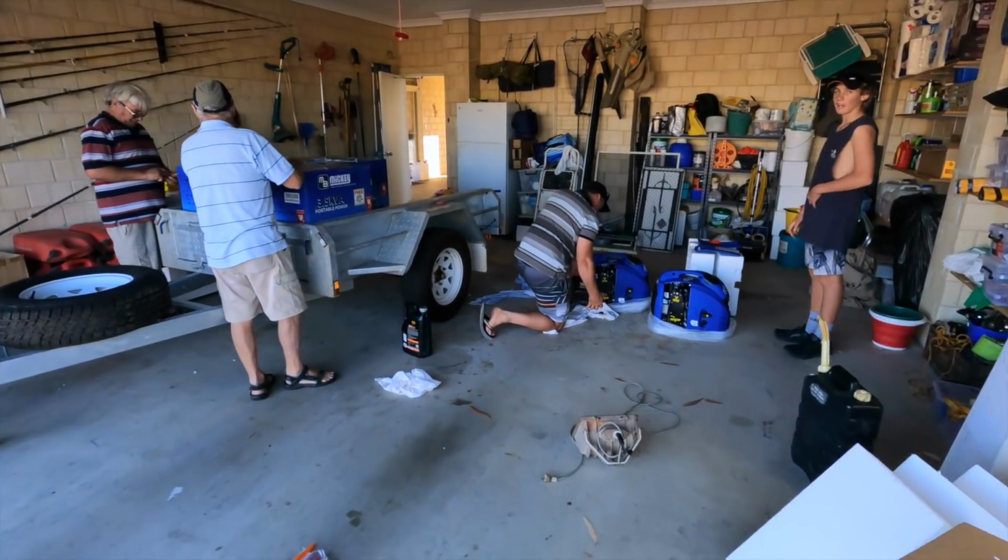So we have a bit of a production going here, getting these things off the trailer, getting oil in them, a bit of petrol, starting them, making sure everyone's happy before they get them. So let's go and take a look.